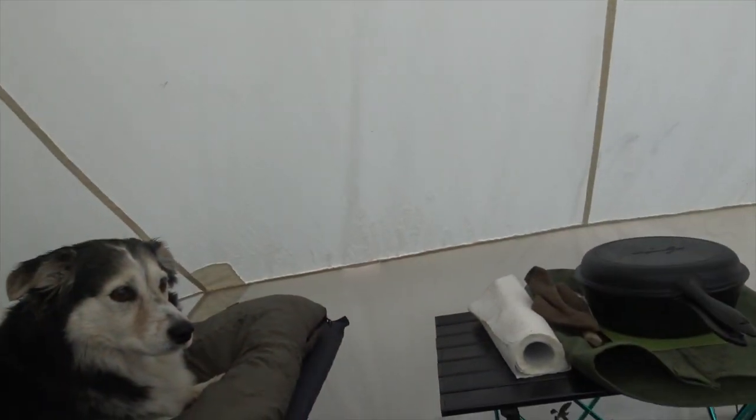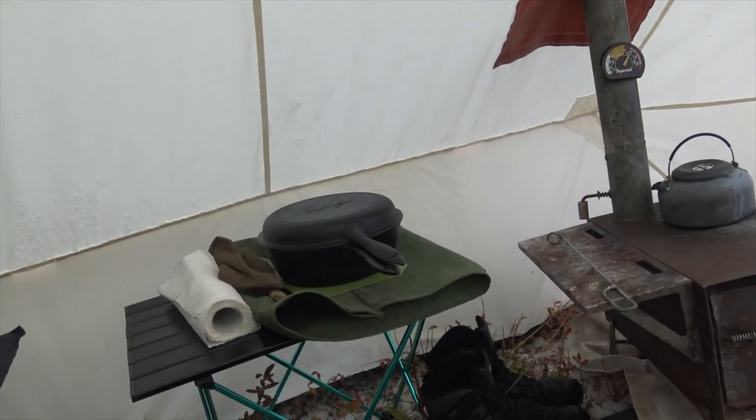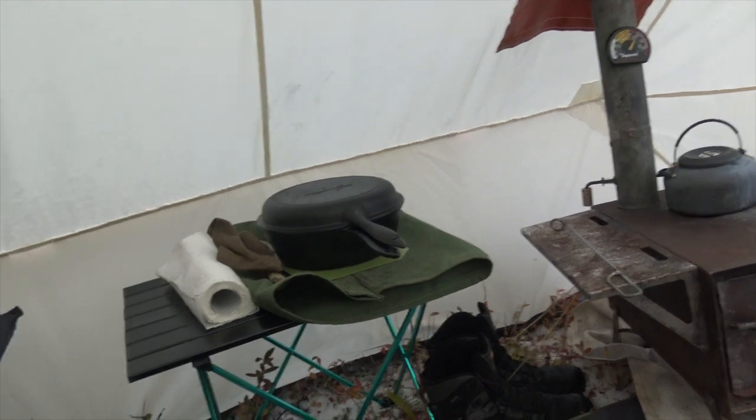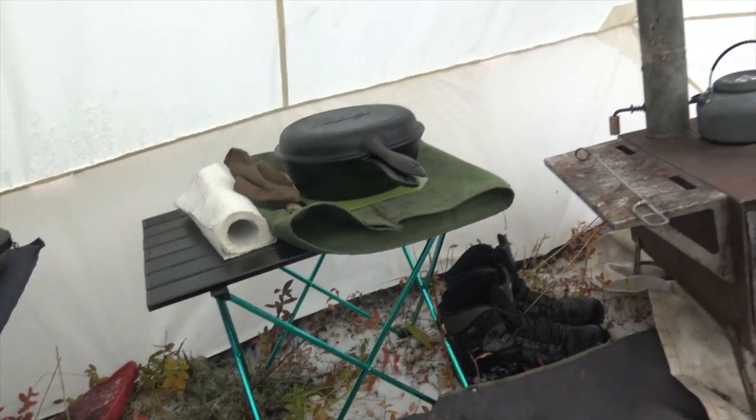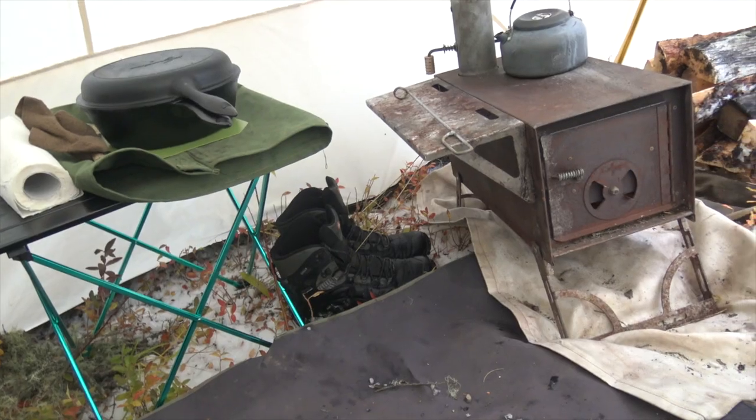So we got some steak, so Esme can enjoy the bone from that. And I'll make, I don't know what I'm gonna make. Steak stew? Not that much different from chicken. I like stews. So we have Esme. Have my cast iron cooking set, my small table I brought with me. I've just got my boots drying off. They're actually working really well.